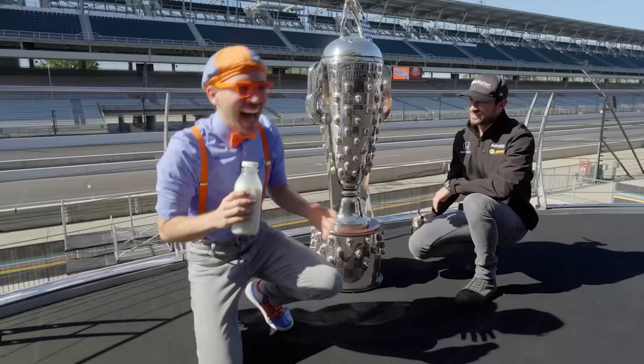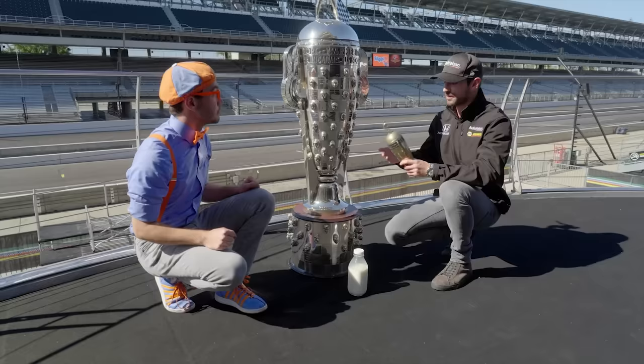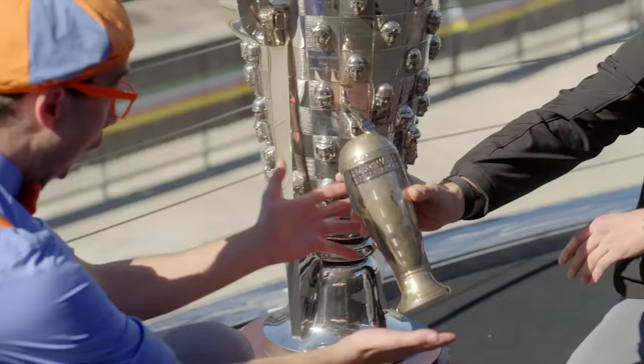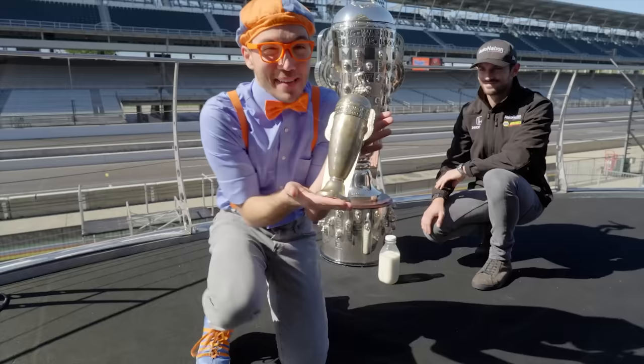Excuse me. And the next thing that you get if you win the race is, well, because this trophy is 5.5 feet tall, it's worth over $2 to $3 million. It's worth a lot of money. They give you a miniature version of the Borg Warner trophy called the Baby Borg, which you get to take home with you and keep it at your house. Whoa! I can't believe I'm holding a real Borg Warner trophy, a miniature one. Wow, it is so beautiful.